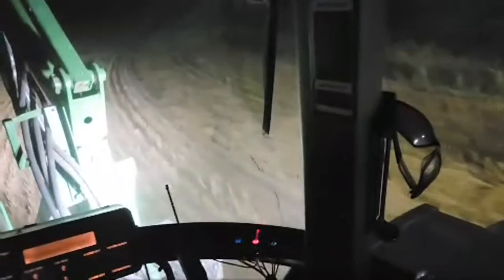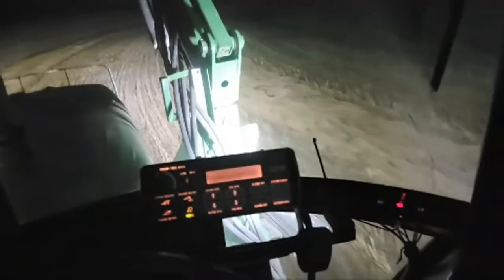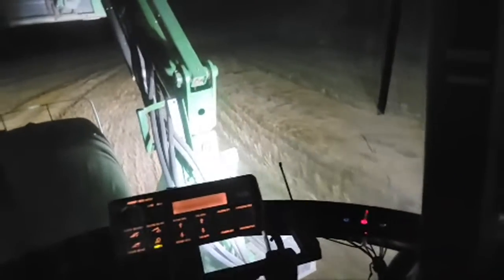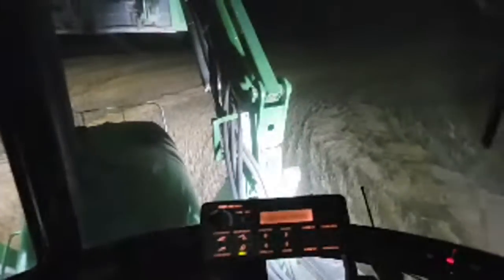How many bushels an hour can you get through that pull type? Oh, I don't know. In this stuff here, a lot. 500. I don't know. Probably 700 or so in there. 250 bushel hoppers here. A little over, I don't know, time it here. We just started combining a couple minutes ago. I can see the pile in the window there already, so.